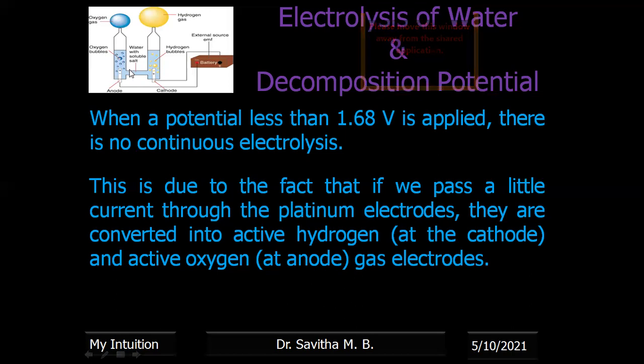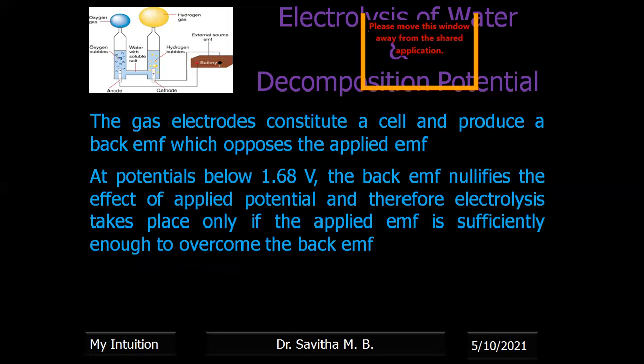The electrolyte anyway is there. It forms a secondary cell within the primary cell. Our primary cell is the breaking of water into hydrogen and oxygen. Now what happens is, due to the accumulation of the products, the secondary cell is produced, and it produces a back EMF. Right, now this back EMF will be opposing the applied EMF. Therefore the primary cell, that is the liberation of oxygen and hydrogen, will not take place until the applied EMF is greater than the back EMF. Okay, and it is found that if you supply 1.68 volts, then the back EMF will be overcome, and you will continuously get hydrogen and oxygen liberation. Right, therefore this is the experimental voltage.